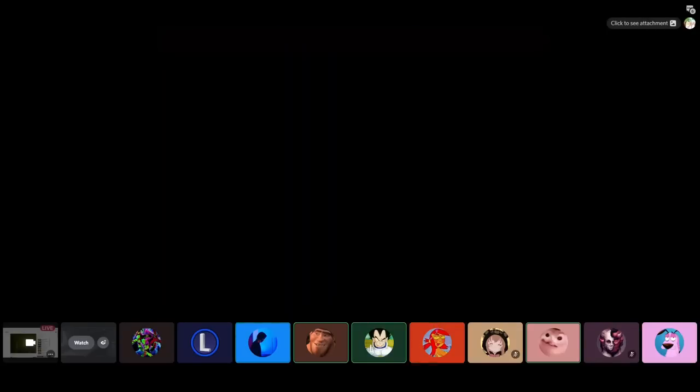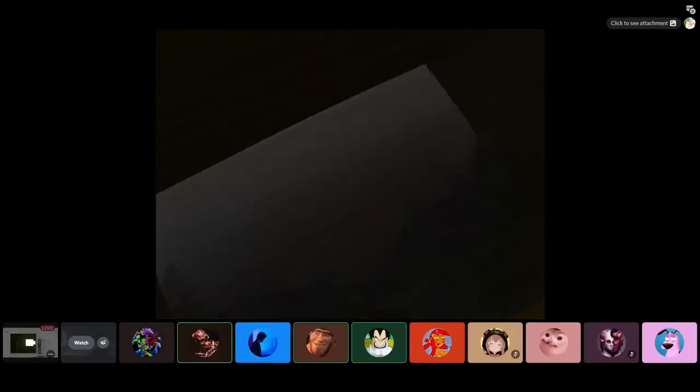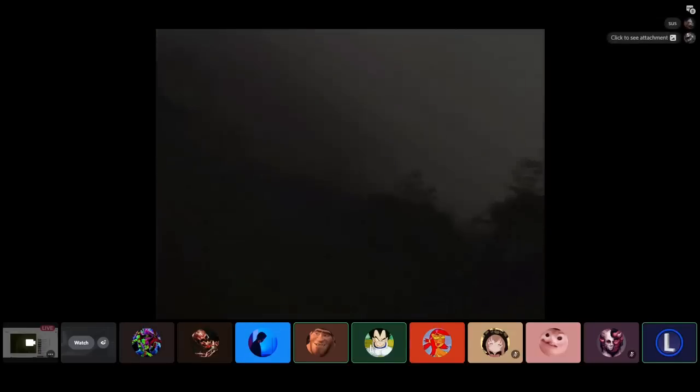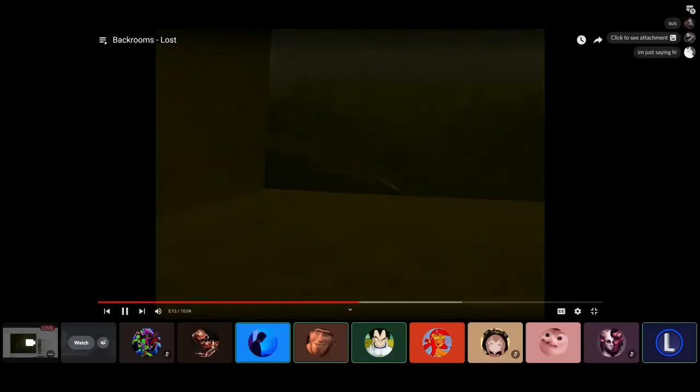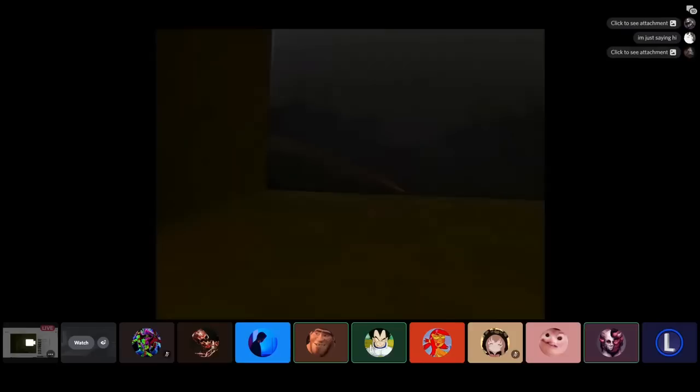Okay, oh, that's outside. Yeah. Why does he look so goofy? Yo, he exited the Backrooms. That actually looks good. Half-Life 2. Half-Life 2 loading map. He looks goofy.